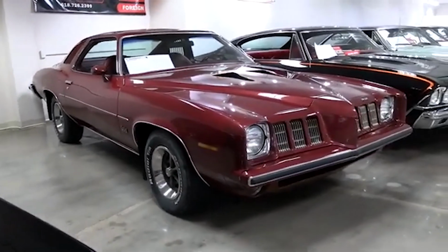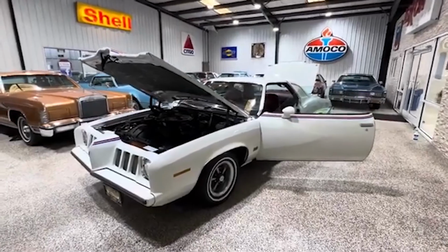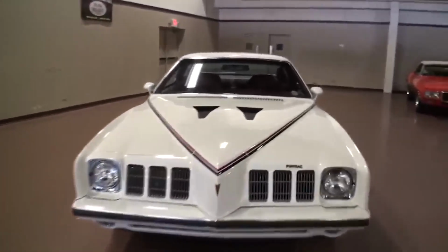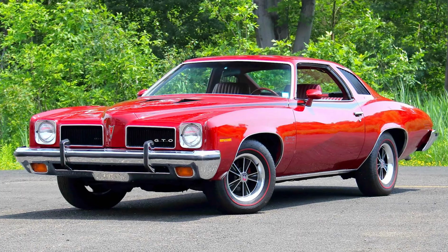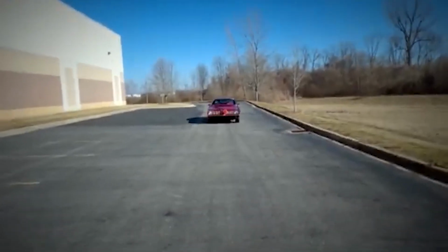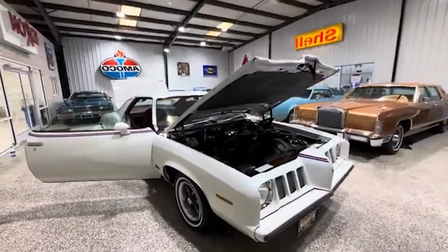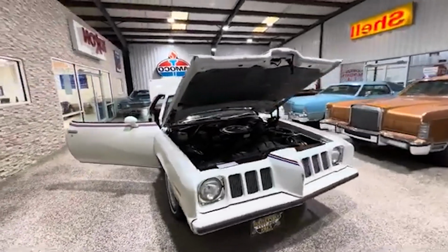Number 13. Pontiac Grand Am 455, 15.7 seconds. Pontiac's new effort in the personal luxury sports sedan market was the 1973 Grand Am. It was a mid-size car that featured a unique front end with a flexible Enduro nose cone, similar to the GTO. The name combined the existing Grand Prix and Trans Am nameplates to suggest that it was a car with the luxury of the Grand Prix and the lively performance of the Trans Am.